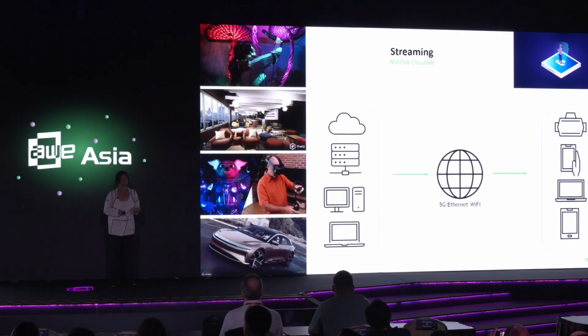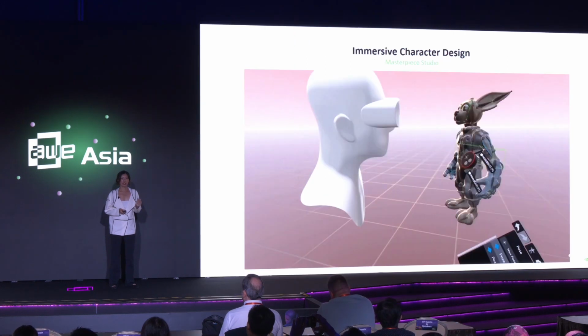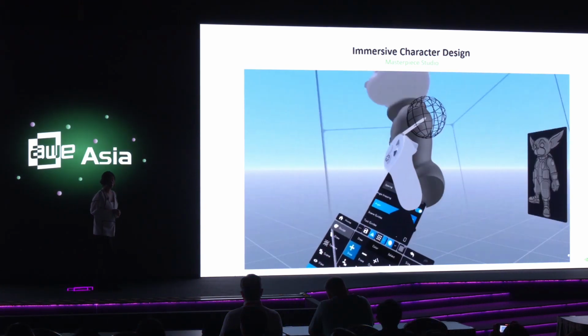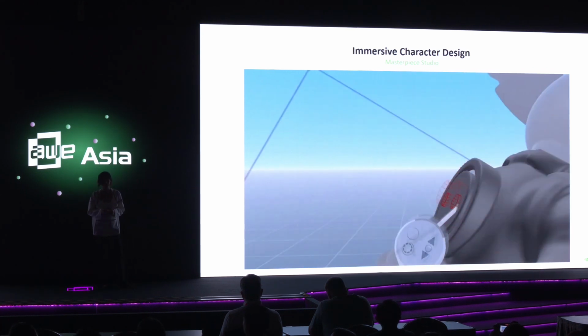My colleagues in Santa Clara are now working on new features on Project Melon, so you will hear more about this soon. So for streaming, NVIDIA has built a streaming engine called CloudXR. This is the demo for immersive character design by Masterpiece Studio. But character creation is not just about sculpting. It is a complicated process to go from a lump of digital clay to a fully textured, posed, and rigged character.